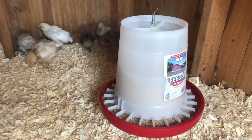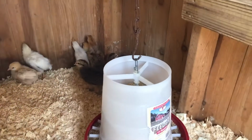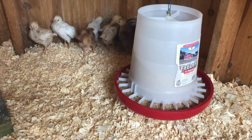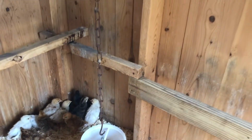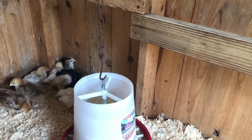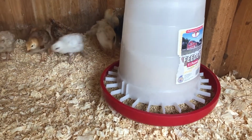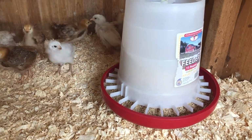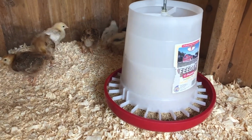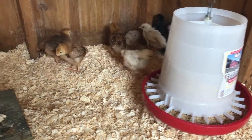I switched from the long tray to an actual hanging feeder. So the feeder is hanging from a chain that's attached to the ceiling. It's attached to the beam on the coop, so pretty secure. They should do really well. They've already found their feed in it. It's hanging right about level with their backs, so that's perfect. That's where I want it to be, and I'll keep adjusting it and raising it as they grow. Level with the back of the smallest chick.